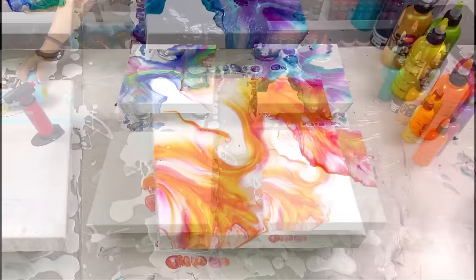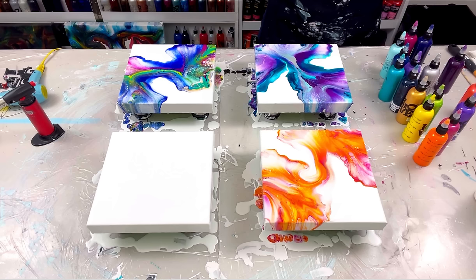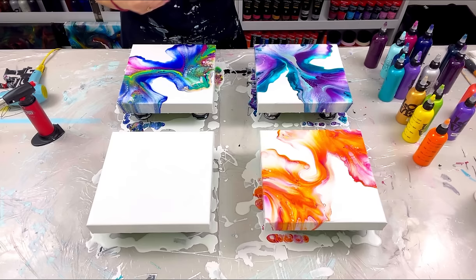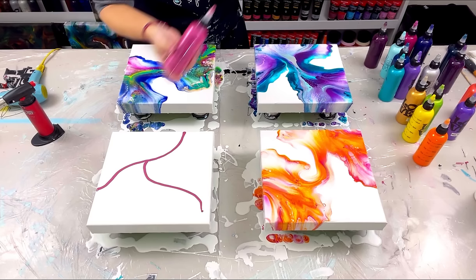Color palette. Okay, and moving along to the last one, what shall I do? All right, what haven't I used yet? I know I used this because the lid is open. I think I've used, okay, so let's see, Pearl Magenta by Arteza. I'll do a wispy. Okay, Pearl Magenta by Arteza.